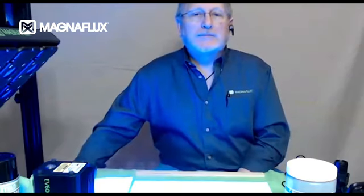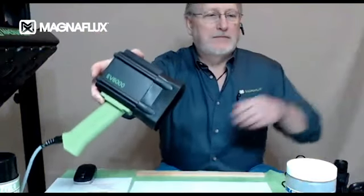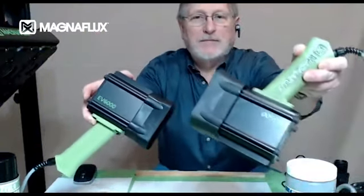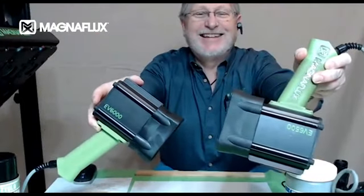And then we have 2 handhelds. We've got the EV6000, which is obviously what we're focusing on today, and then we have the EV6500, which Kevin has that one too. Again, not jealous.